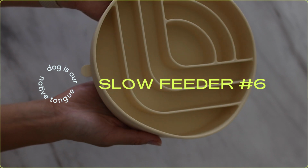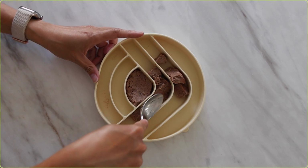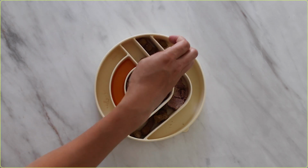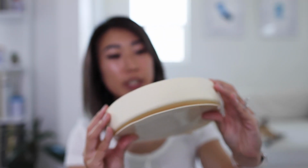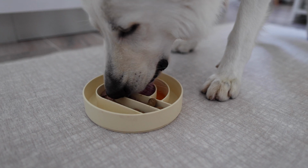One of the things that I ran into with my larger breed dog was that a lot of slow feeders out there are designed for smaller mouths. I was able to find this slow feeder that has deeper ridges. So you can see this bowl, again, is made of silicone. I like that the pattern is not too intricate for a larger breed dog, so I can put his different types of food in here. But because of the depth of these ridges, which is, I would say, about 1.5 inches deep, it makes it easier for a larger breed dog to enjoy this type of slow feeder.